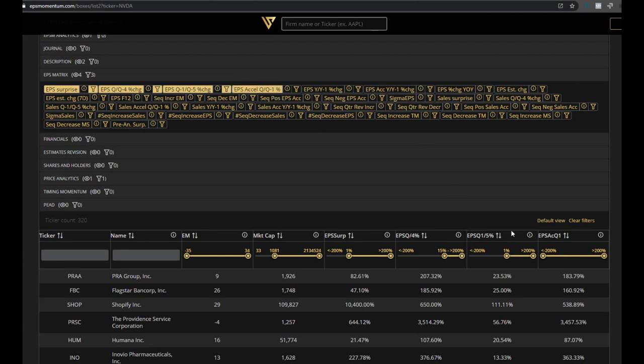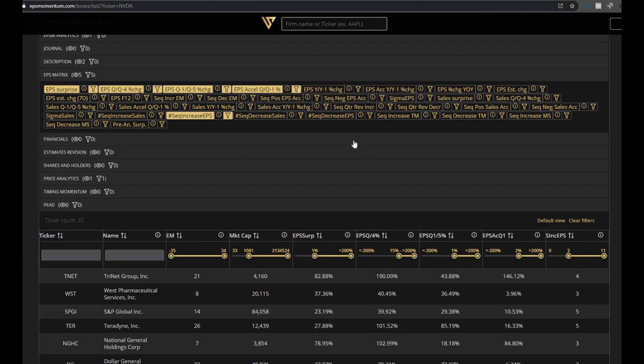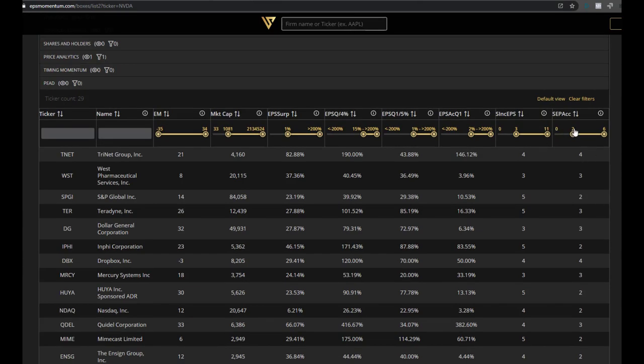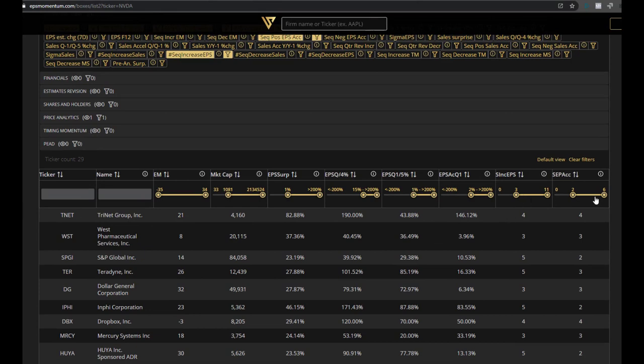Then I want to compare the acceleration. The acceleration is important, and I want that to be positive too. That's the acceleration between this quarter and the next. I don't want high growth and then declining growth. I want increasing growth. In terms of increasing, you can also look at the sequential increase in earnings per share. This is how many quarters in history earnings per share has been increasing. This is very important because you want a trend. Same thing, we want a trend in acceleration. So not only do I want a trend in the increase in growth, but I also want at least 2 quarters of positive acceleration for these companies. Now I only have 29 stocks. That's interesting: companies with high growth numbers, growing and accelerating at the same time.